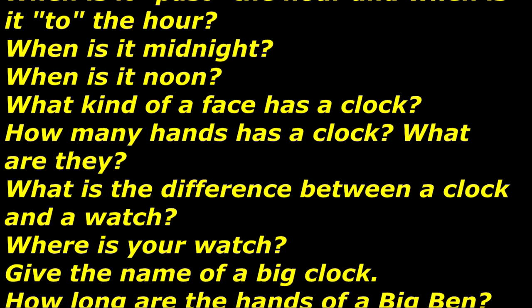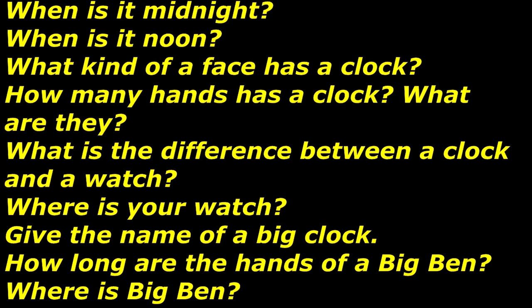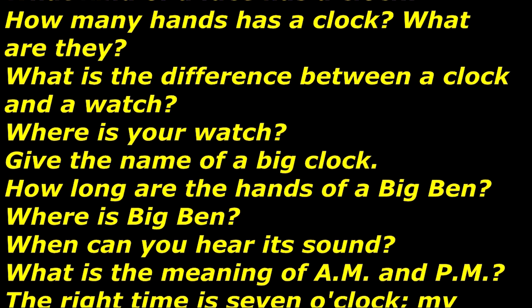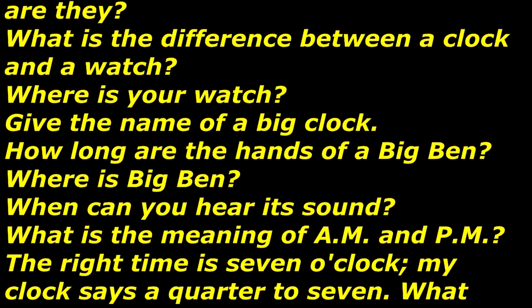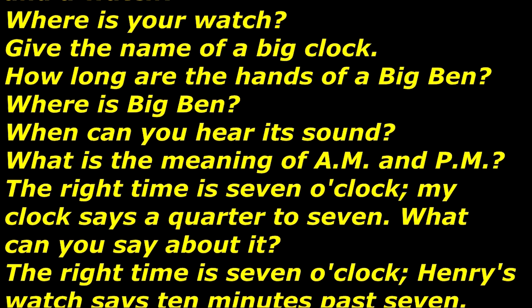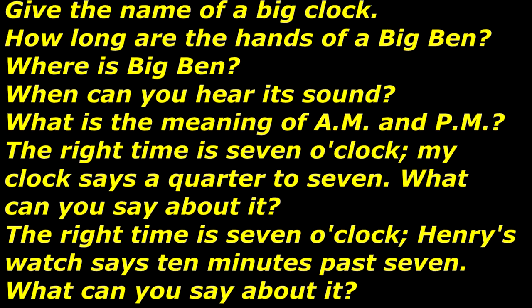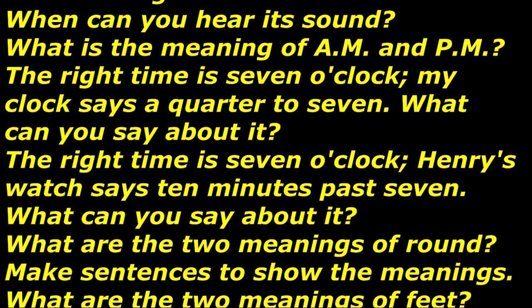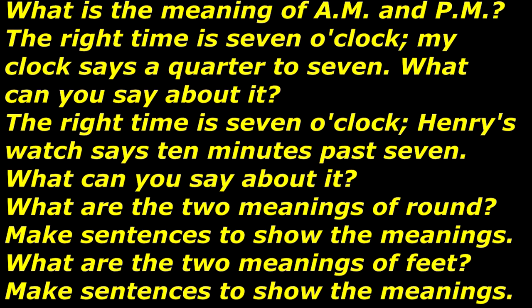How long are the hands of Big Ben? Where is Big Ben? When can you hear its sound? What is the meaning of AM and PM? The right time is 7 o'clock. My clock says a quarter to 7. What can you say about it? The right time is 7 o'clock. Henry's watch says 10 minutes past 7. What can you say about it?